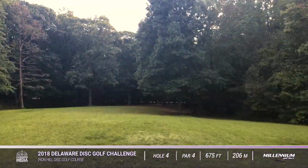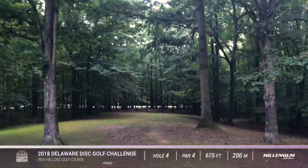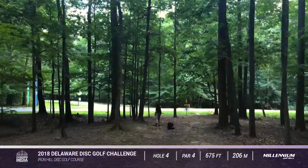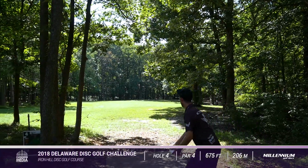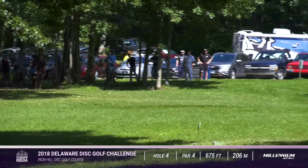All right, we're back with hole 4. 675 feet. You start out in the open, as you can see from the drone. You're trying to get a shot to move from the left to the right. So you'll either see righty backhand turnovers, rollers, or sidearms.